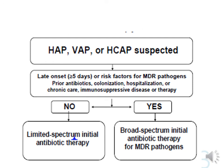So first off, you have your nosocomial pneumonia suspected. You have your HAP, VAP, or HCAP. Looking at late onset or other risk factors: if they've had prior antibiotics, if you're suspecting colonization at any site, previous hospitalizations or chronic care, or if they're on immunosuppressives, those are all things that make them more at risk for having multi-drug resistant bugs. If not, then you can use more limited spectrum coverage. Otherwise, you need to use broad spectrum coverage against all those MDRs, right? That's kind of the breakdown there.